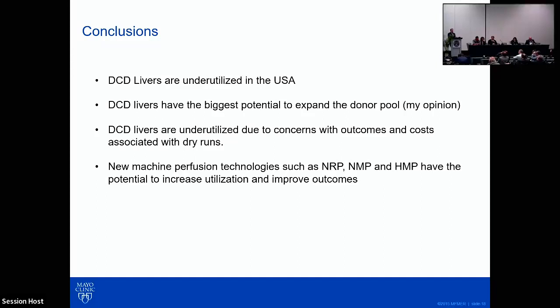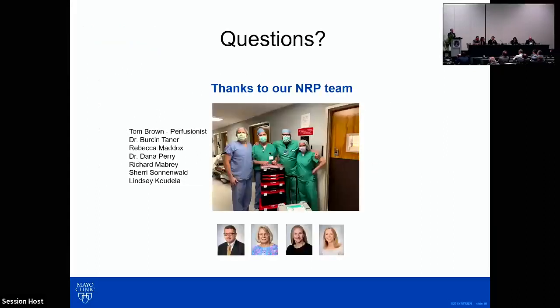And I think the new technologies, regardless of what they are, are really what's going to be game changers and allow people to pursue these organs more, get some more data points, and at least you know you're not going to have a PNF. And I think all of them have shown reduced rates of ischemic cholangiopathy.